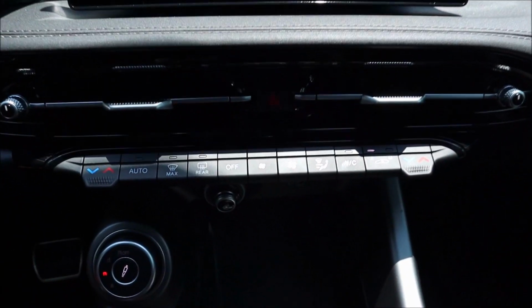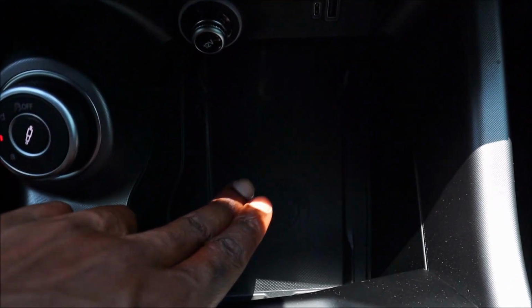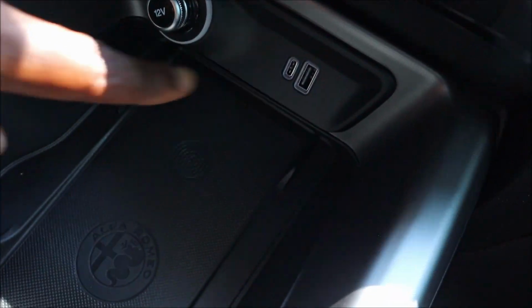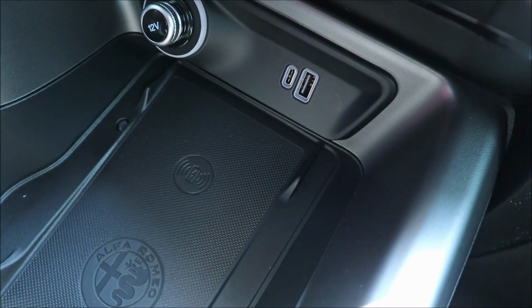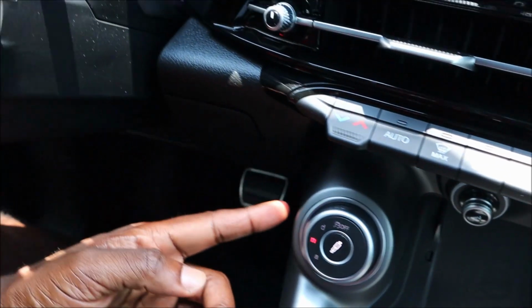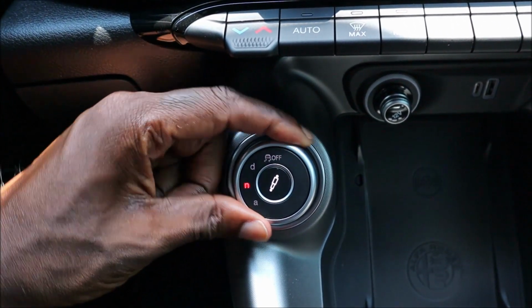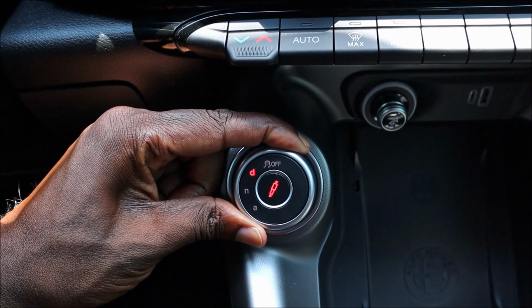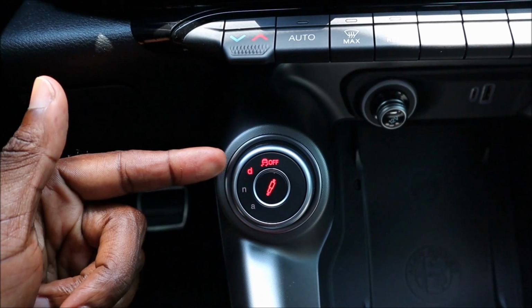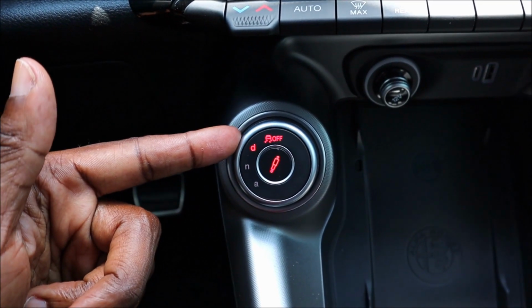HVAC controls, physical controls here. All right, so we do have some physical controls. Wireless charging pad right here, and underneath USB 2.0 and USB-C. You have a 12-volt there as well, and our DNA drive mode. But another first for today is holding this to the right and traction control going off. Yes, we have a dedicated traction control off button in an Alfa Romeo.